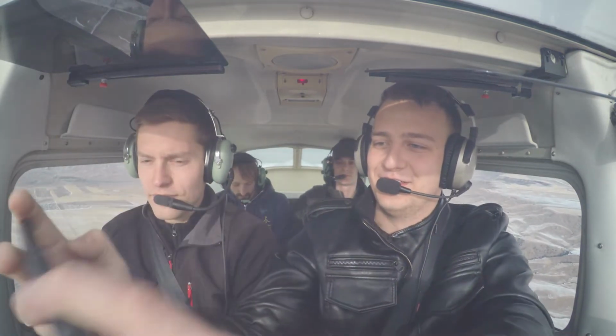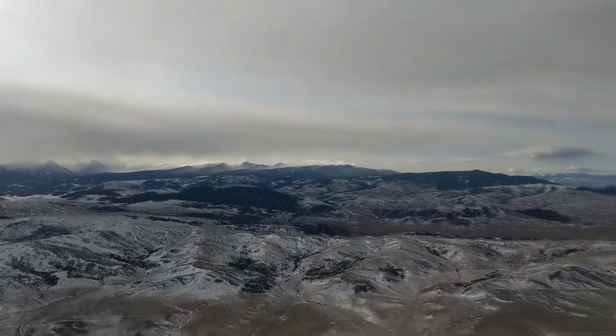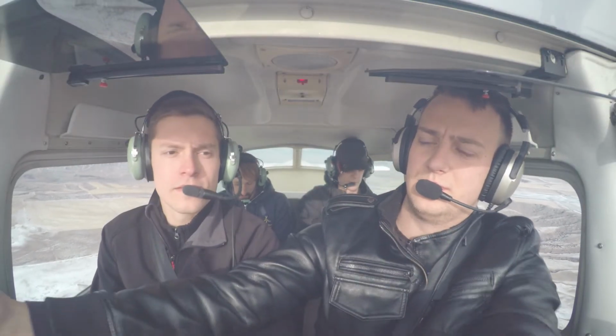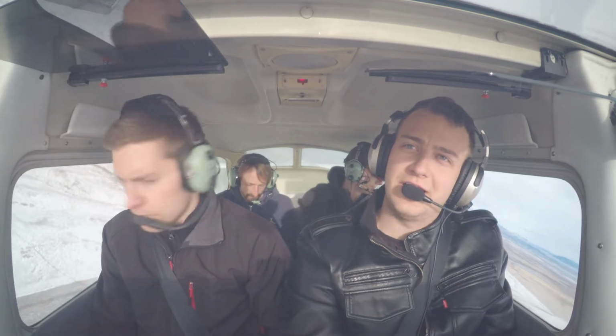My plane. If you want to just take pictures, you just tell me. Look at that. That's pretty sweet. Look at that fog. That's pretty neat. Let's go check it out. My plane. That's the airplane. What are we checking out? All that cloud up there.